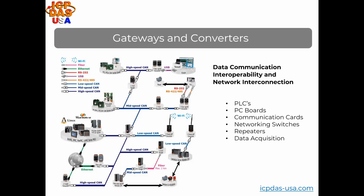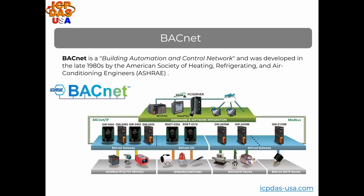BACnet stands for Building Automation and Control Network and is a communication protocol widely used in building automation and control systems. BACnet provides mechanisms for computerized building automation devices to exchange information regardless of the service they perform. We provide BACnet network gateways that allow BACnet IP and BACnet MSTP devices to communicate with Modbus networks.